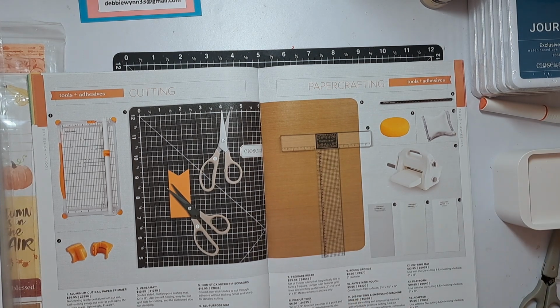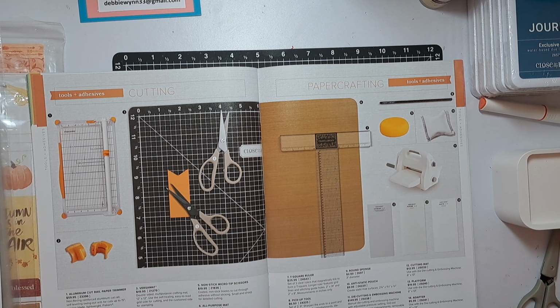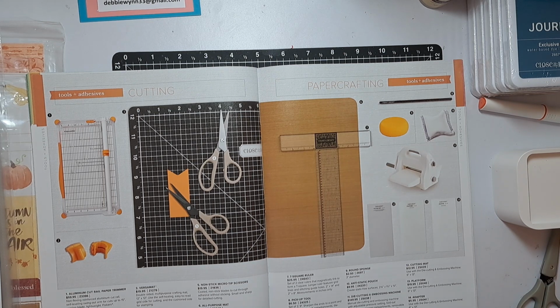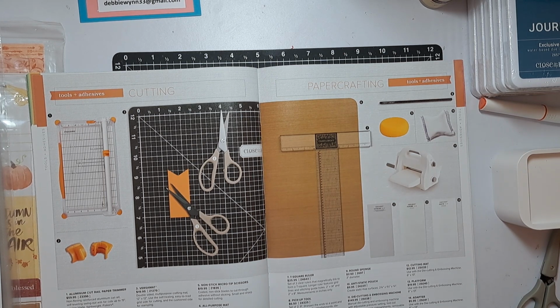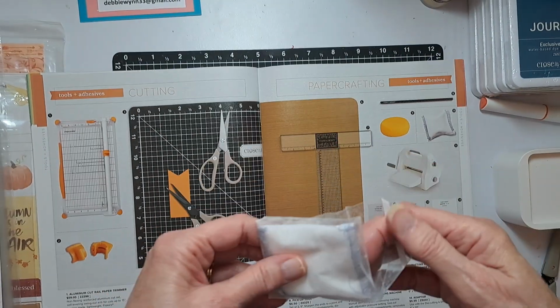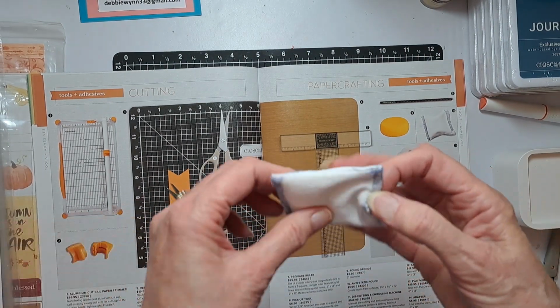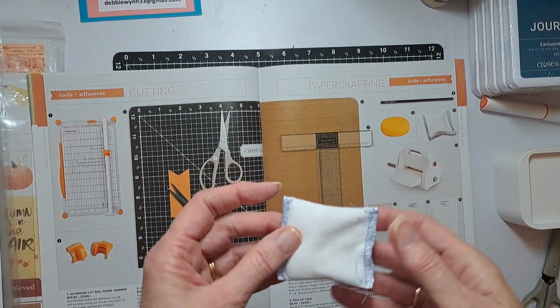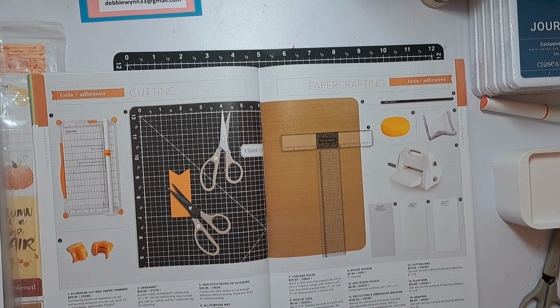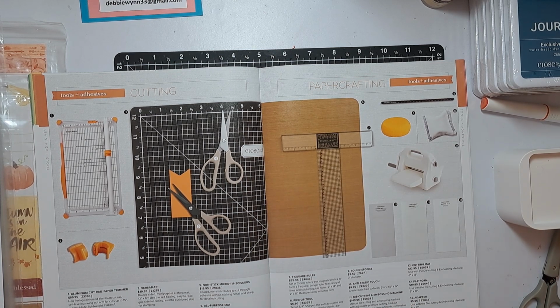Then we have our anti-static pouch. So if you have a sticker and you don't want it sticky to put down on your project, just dab this on the back of the sticker and it takes the stickiness away. And then if you want to pop up whatever you want with adhesive or whatever you want to use with it, it works great.